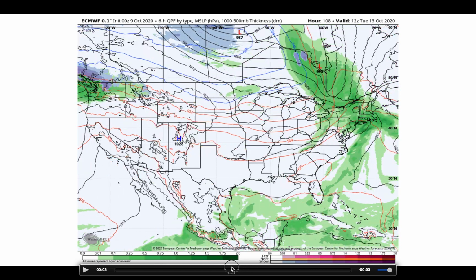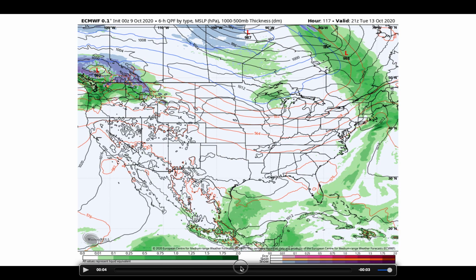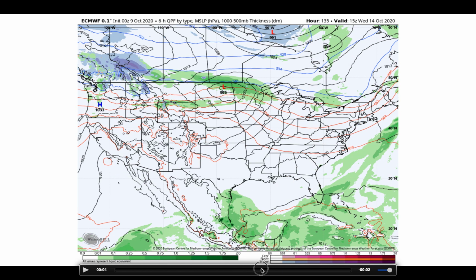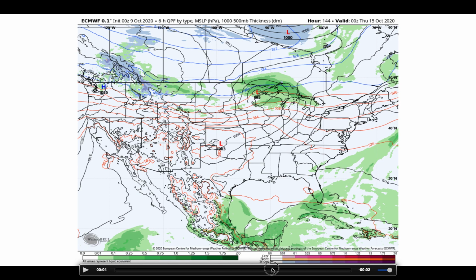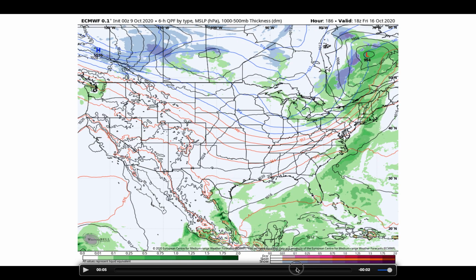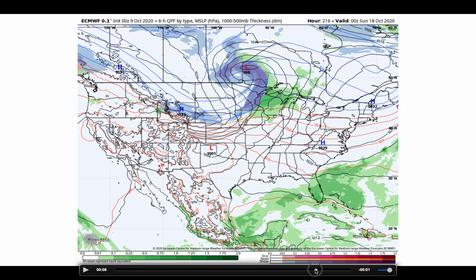A couple of quick-moving systems could bring some light precipitation to the Great Lakes here, one on Tuesday into Tuesday night. A second one cuts across the Dakotas into the Great Lakes during the day on Wednesday. This one brings another shot of cool air. And then here comes another one forecast to come swinging in as we get into next weekend. This one clearly bringing in some cooler air, as you see the chance for some snow there.